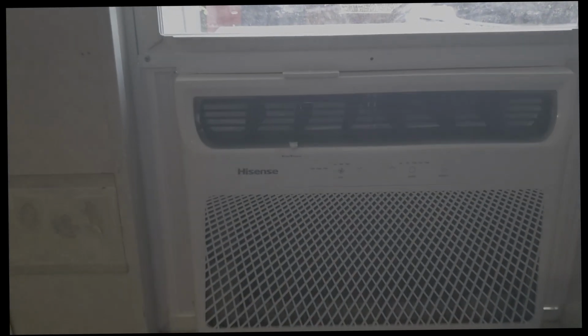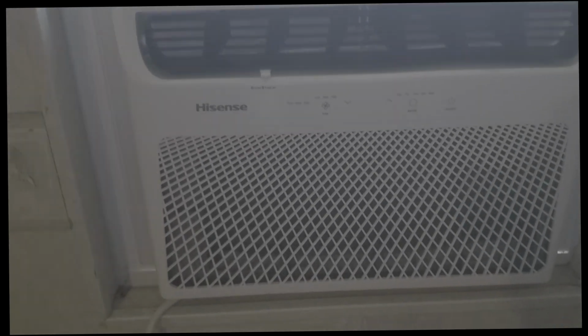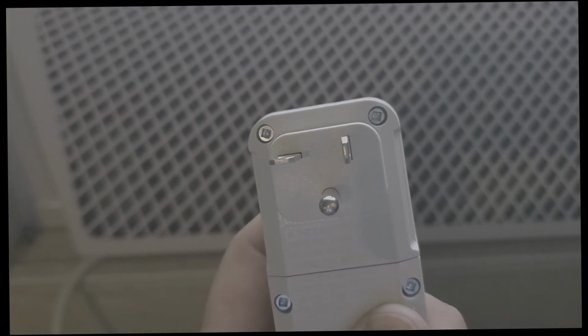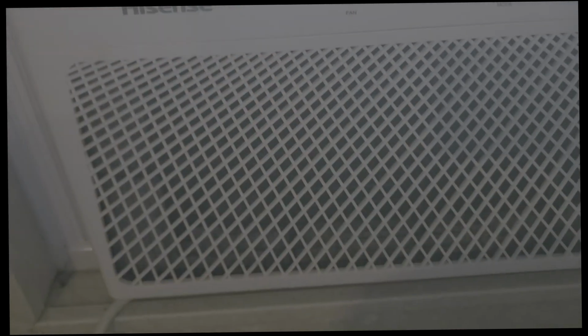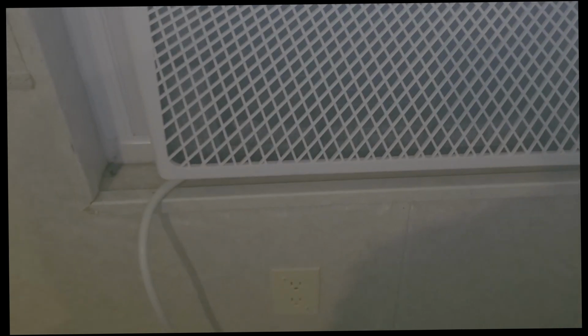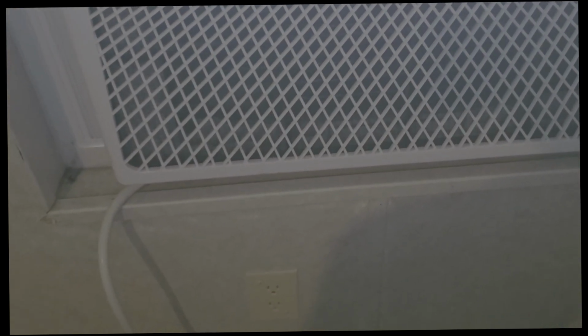Hey everyone, so with getting this new window unit installed, we realized a small problem. Regular outlets. It needs a T-blade outlet, or plug-in. So June is headed to Lowe's right now to get the plug-in adapter.